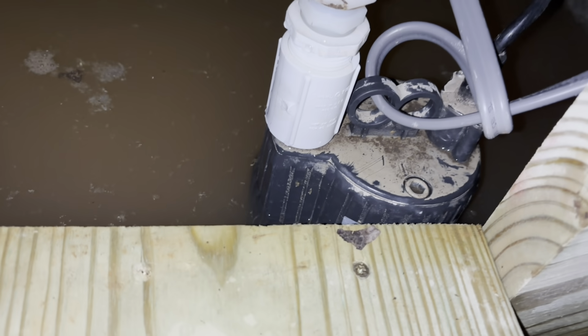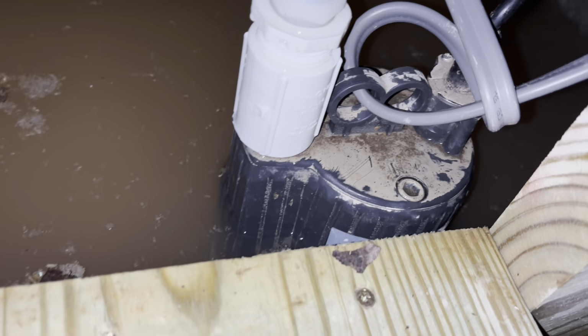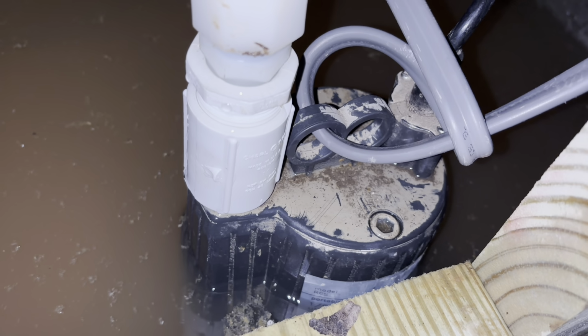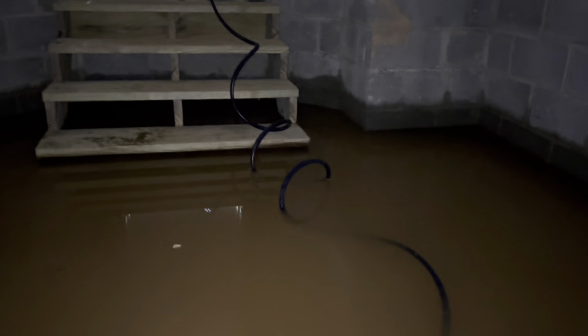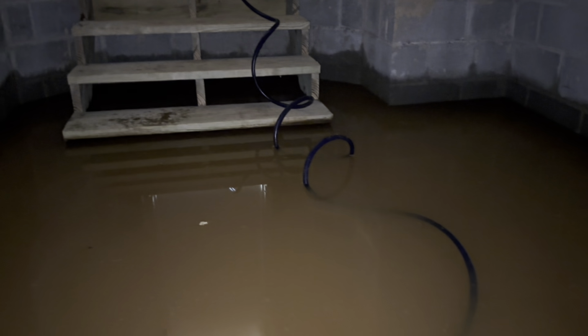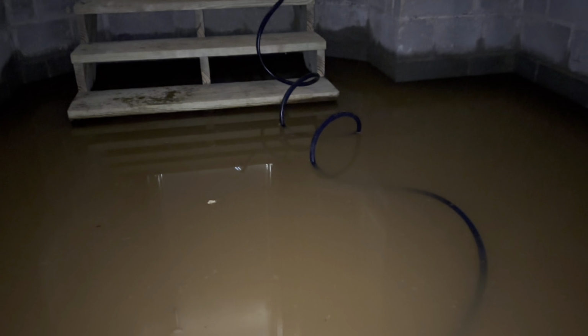So here's where we're at, but we can see where we're at. So let's run it for a good half an hour. See if we make any progress at all, which I hope that we do. We're backfilled. That'll help a little bit.